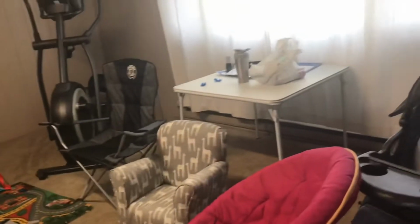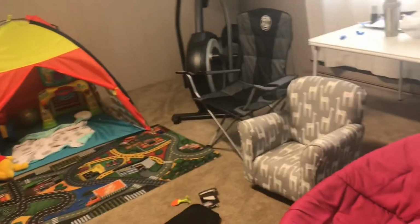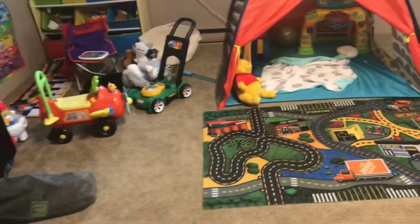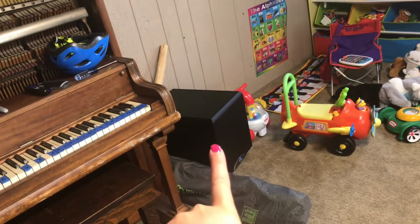And that's why this table's in here too with all this junk on it, because we had dinner in here one night and we needed a table. So we brought this up and got my kid's playroom stuff in here. I keep calling him my kid, which sounds funny because he's just a toddler to me, but anyways.